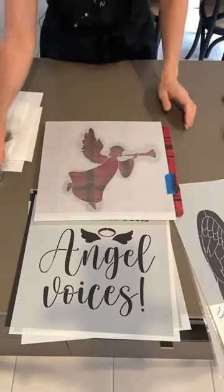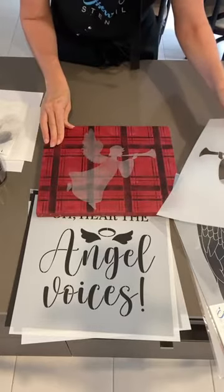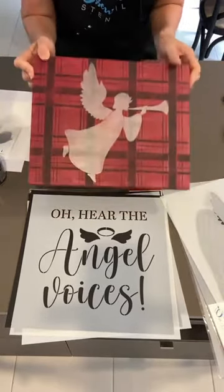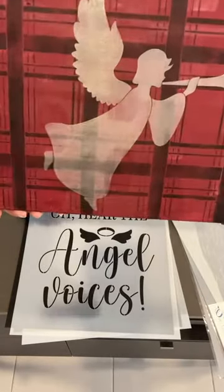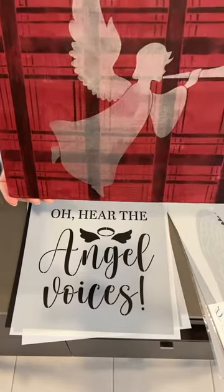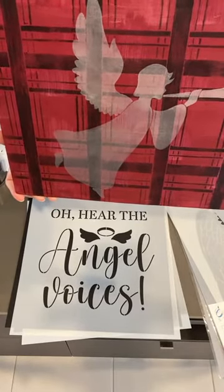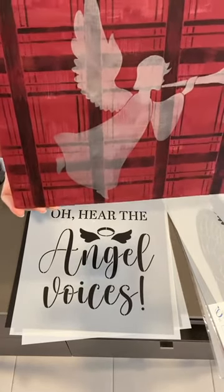This is silver. The angel is just silver. So let's see if that works out. Well, can you see there's an angel there? I can, so I think that works perfectly. I think that'll be just fine. And you can see, if I can get the light angle correct, because it's kind of shining off that, you can still see that plaid in the background, can't you?